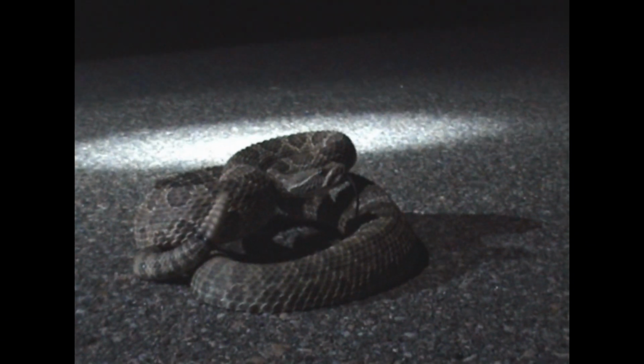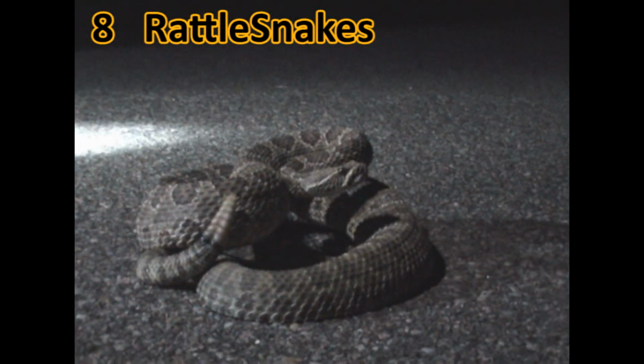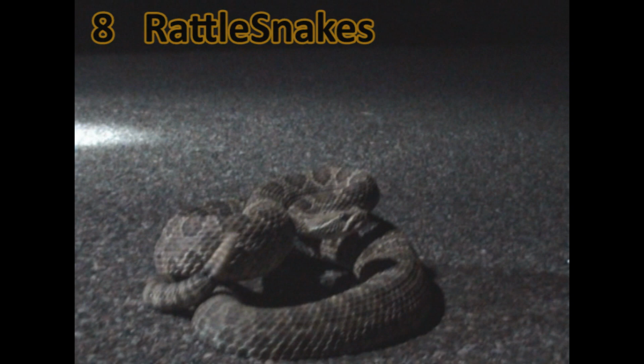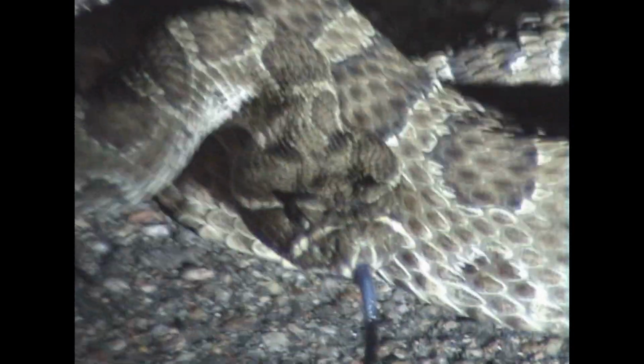Coming in at number 8, I've often made the joke that babies play with rattles and real men play with taipans, but I have to admit I love the rattlesnakes. They make a cool noise and I love the way the tongue comes out and touches the top of the head and whips around really slowly. Beautiful, gorgeous creature, the gorgeous rattlesnakes.